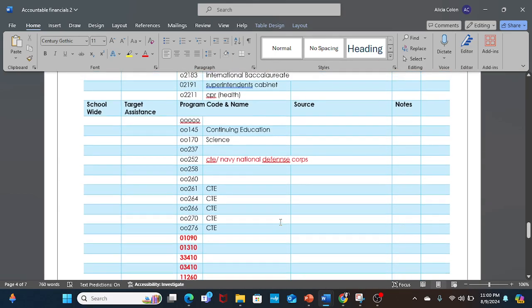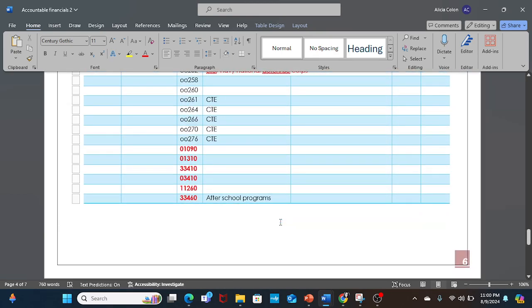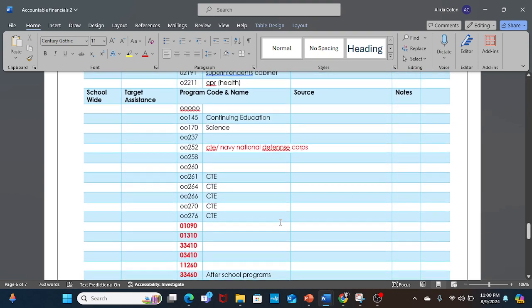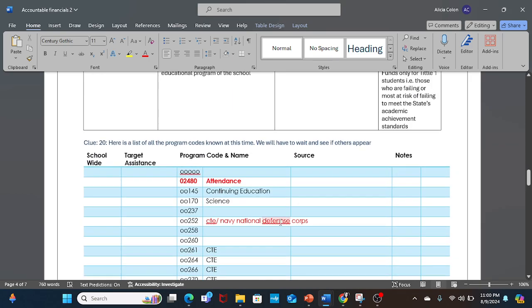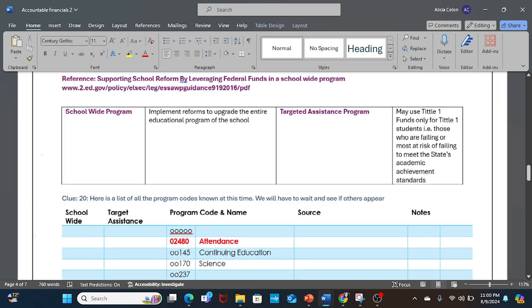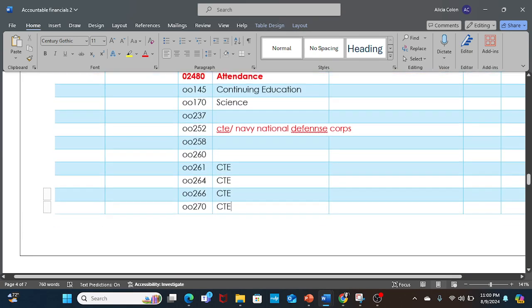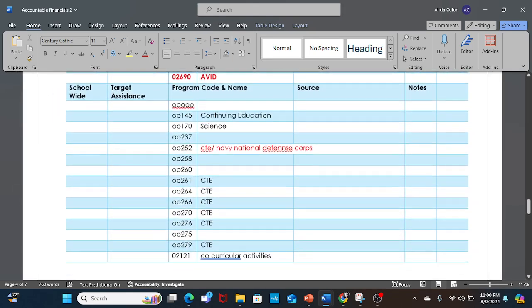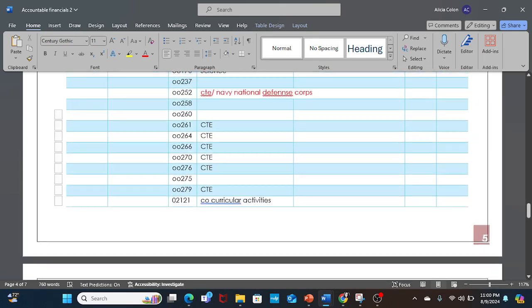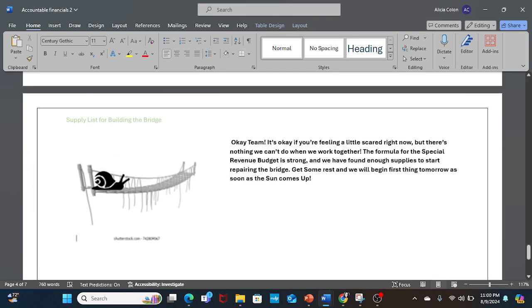This supply list was originally published on Sunday, and since Sunday, there have been some additions to it. You'll see the numbers in red here. Those are all things that have been identified and added since this last Sunday. We see the AVID program, and of course, we see our attendance program under code 02480. So all of the pieces of information that have been identified were extracted from other school documents and then placed into this table.